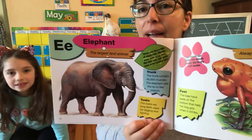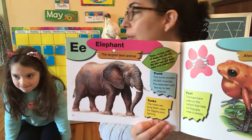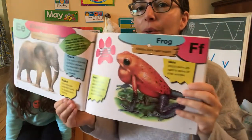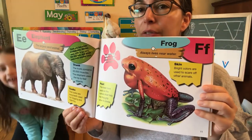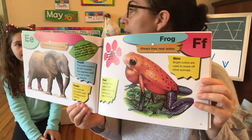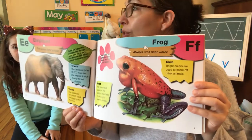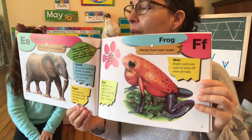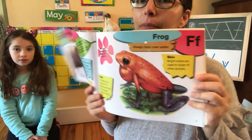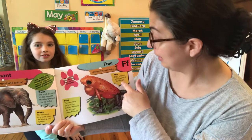E is for elephants. What do you think? Land or ocean? Land. Ooh, F is for frog. I know where frogs live. Okay, land or ocean? Land. Actually, some frogs do live in water. But for the most part, like this guy here is not seen in the water. It says always lives near water.